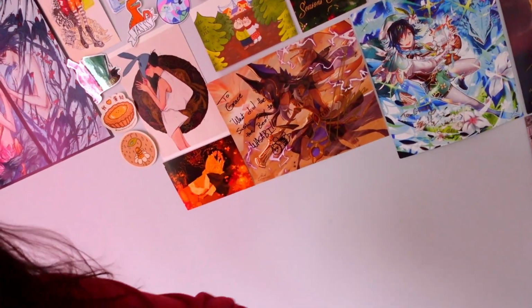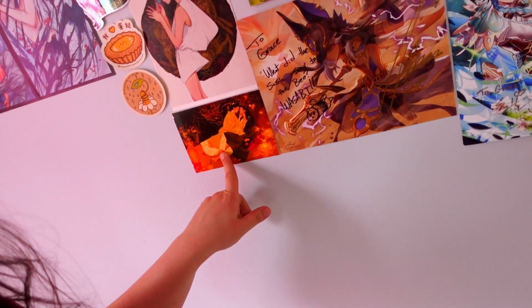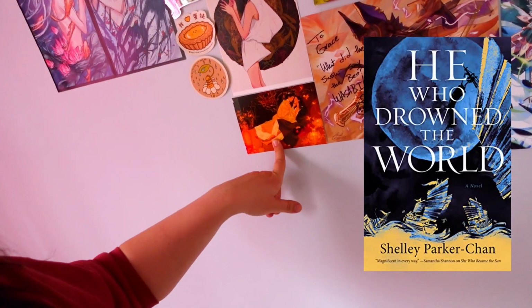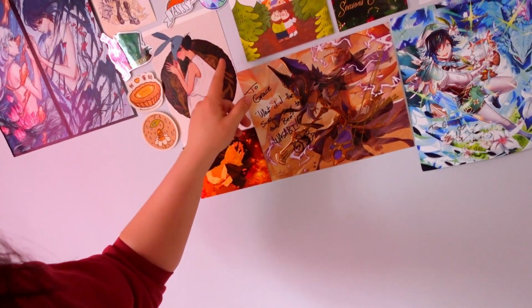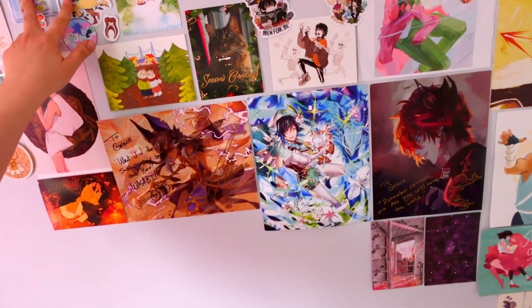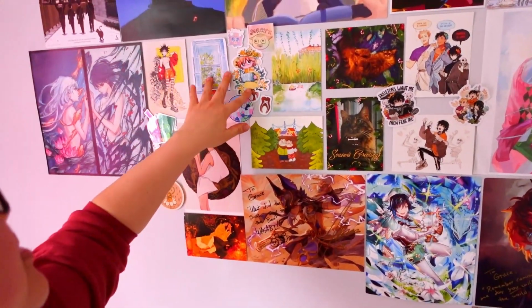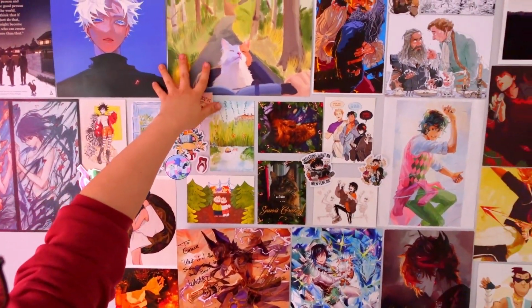Yeah, see, I can just talk all day about what I have on this wall. This is a piece of art from He Who Drowned the World. I got it from the launch event in New York. A lot of this art I got from Vietnam, this art in particular. This one's from Vietnam. This one, I think, I'm holding my camera in a very awkward way, so I can't really tell. These ones, I think these are from FlameCon. This is from Mocha Fest.